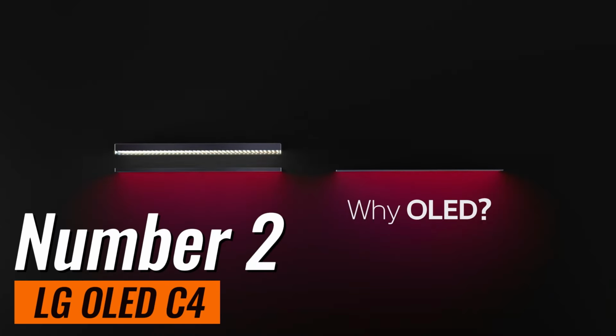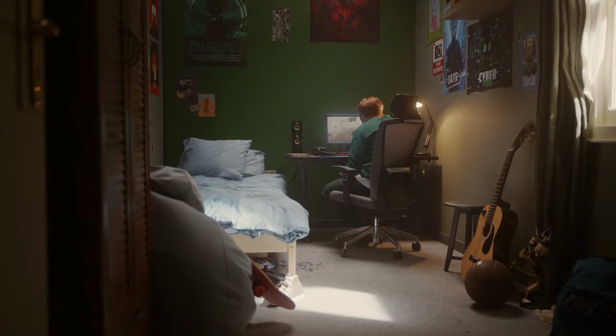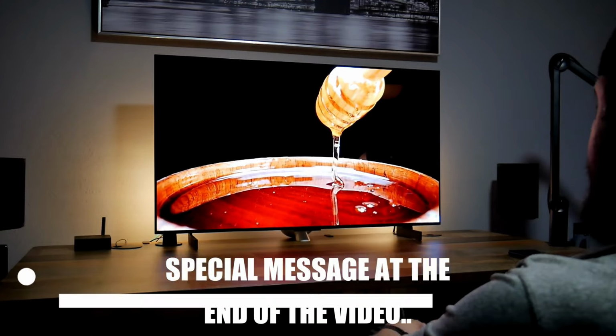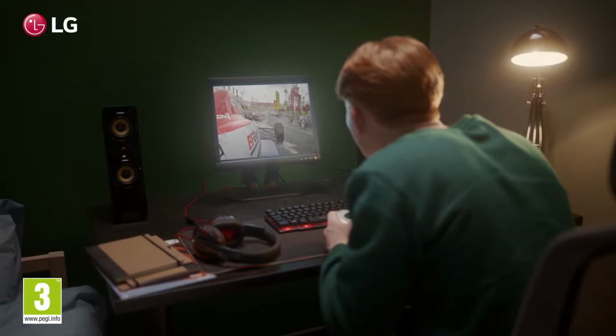Number 2. LG OLED C4. One of the latest arrivals in television technology is the LG OLED Evo C4 Smart TV, available in sizes ranging from 42 inches to a substantial 83 inches. The new LG C4 series takes the reign as LG's flagship OLED model.